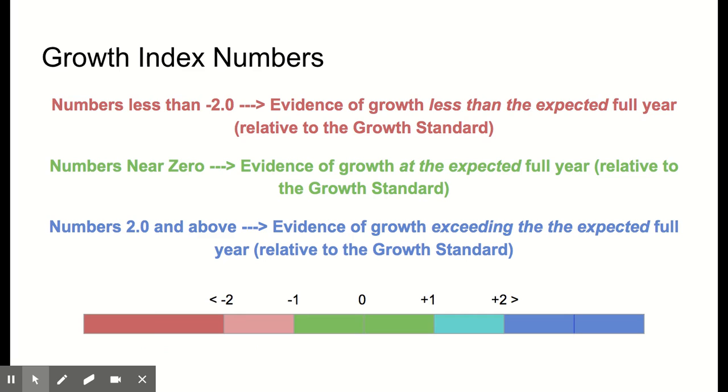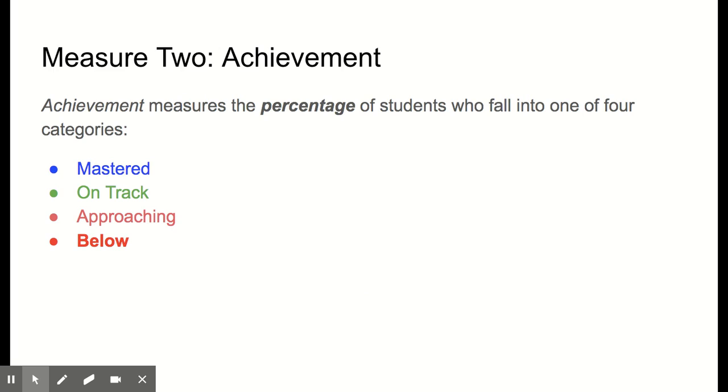Growth numbers tend to be very small. They hover right around zero. When we see growth numbers less than -2, we're seeing less than a year's growth per school year. Light green tends to hover right around zero, which means that the student is making the expected amount of progress. And darker green or blue shows that the students are making exceptional growth. When achievement and growth scores are received from the state, we'll report back to parents on how our students performed. We look forward to sharing that data with you.